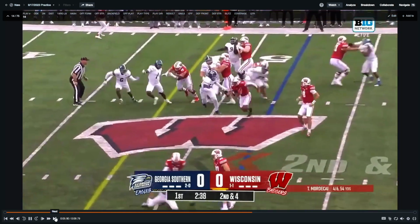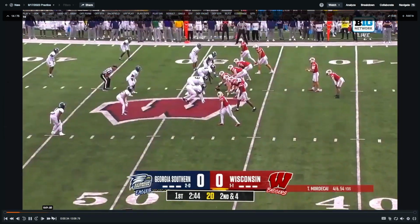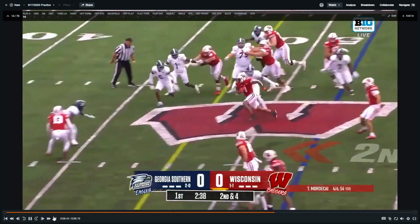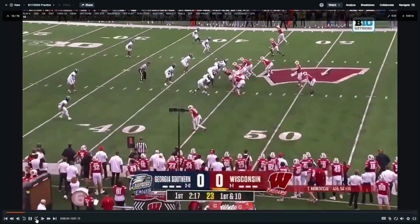Okay, good job by Jack Nelson climbing to the 2nd level there. Okay, he is a hell of a run blocker. As much as I bitched at him in the last game for his pass blocking ability, he is a good run blocker. Okay, nice little block out there by DK as well. All right, we're moving.